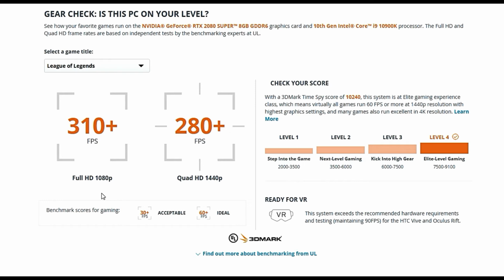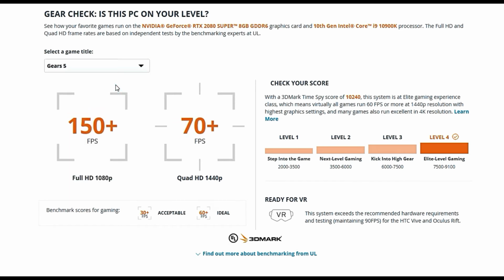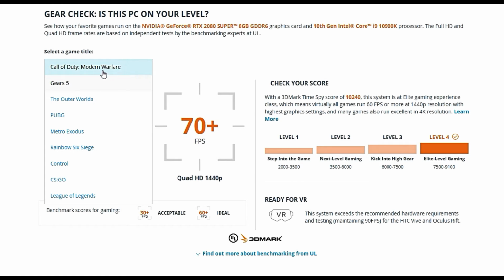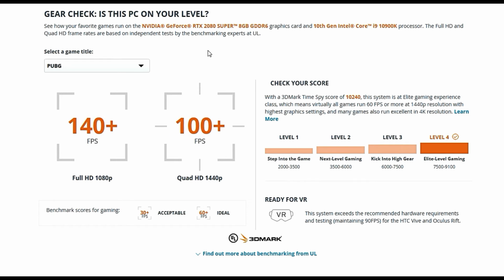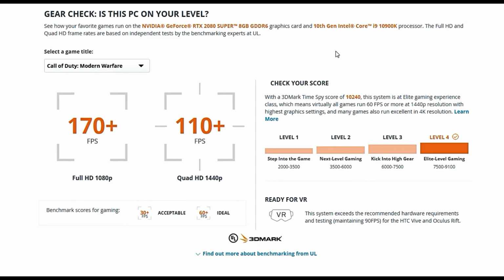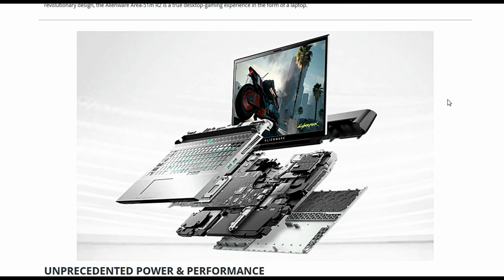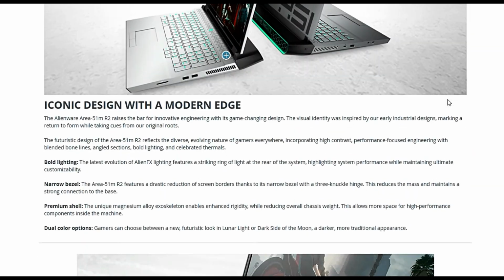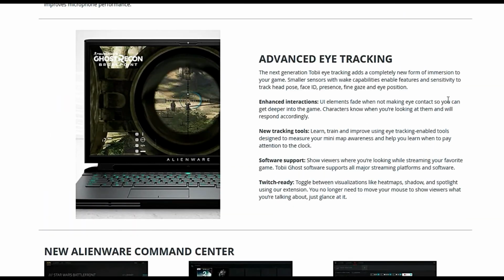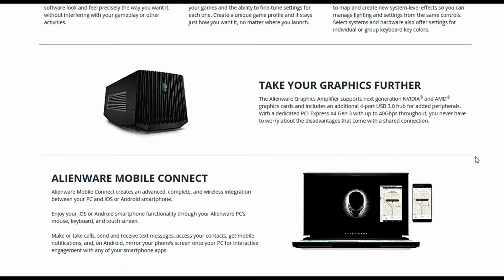Okay, what this does is it shows you what games you can play and what capacity they run at on the computer. Some of these, I've only heard of 2 games on this list, so I do not do first-person type shooter games. I'm an MMO person. So it looks like it plays some of these games quite fast. So you'll have less lag. I'd love to have one of those graphics amplifiers.